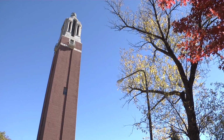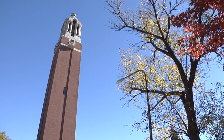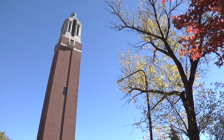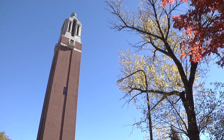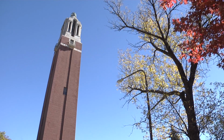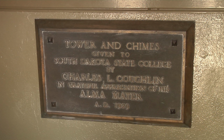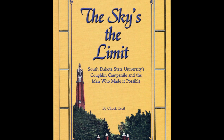And the price kept going up and up and up. They kept calling Charles Coughlin back, and he was always agreeable to the new plan. The final price tag was $75,000. When they called Charles Coughlin with the last estimate, he said that, well, let's go with it. The sky's the limit, and that's the name of my book. That's why I named it The Sky's the Limit.